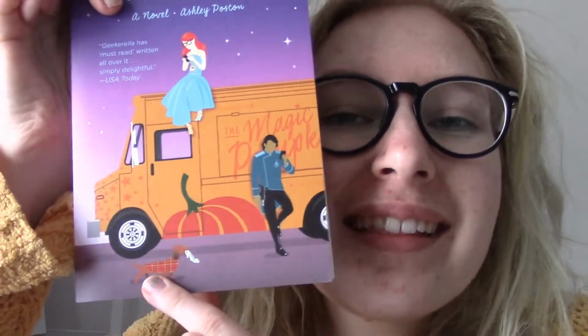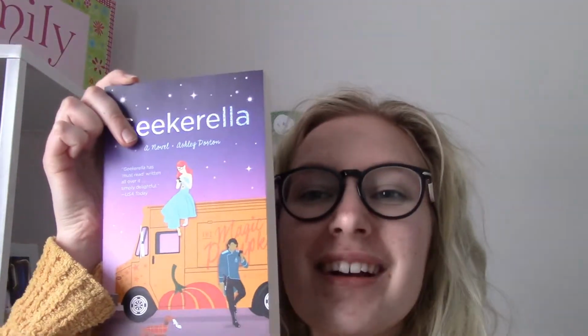I decided on animal, and for this one I have chosen Geekerella by Ashley Poston. There is a little tiny dog right there, so that counts as an animal being on the cover. I'm so excited to read this book. I'm really happy about this. So the replacement prompt is out of comfort zone, so if it lands on this, basically I'm going to read a book that's not something I would typically read. Like, it's not just something I would pick up and be super excited about reading. So books that are out of my comfort zone include some poetry, most adult fiction, sci-fi is definitely out of my comfort zone, and graphic novels are really out of my comfort zone.